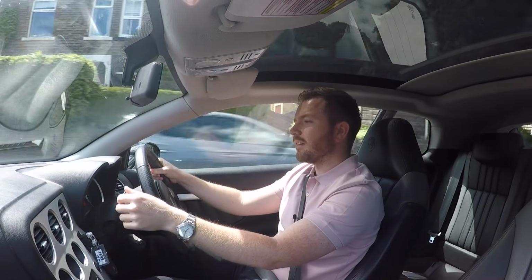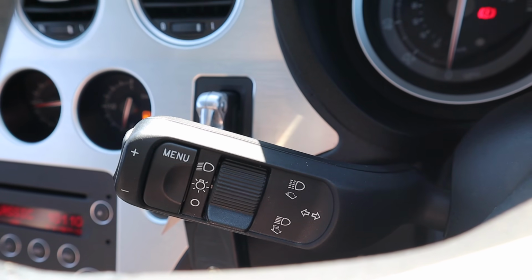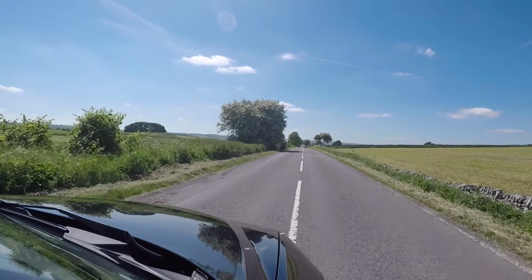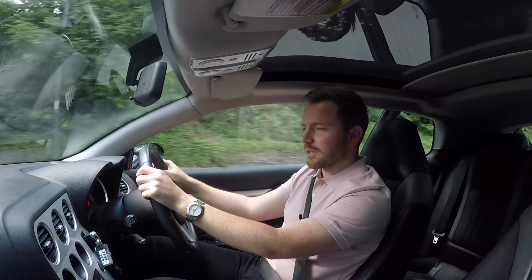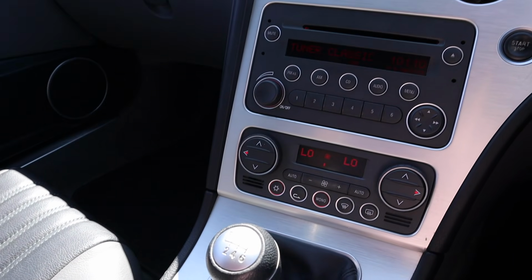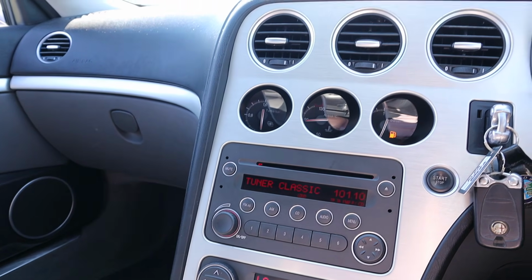The stalks are nicely sculpted, and you can also turn the lights on from the stalk, which is interesting rather than just your bog standard run-of-the-mill headlamp switch. I do have what sounds like a bit of a wheel bearing noise on this, which will have to get sorted. You've got the start-stop button here, you've got 3 dials here with your fuel gauge, your temp gauge. It's all very neatly done.